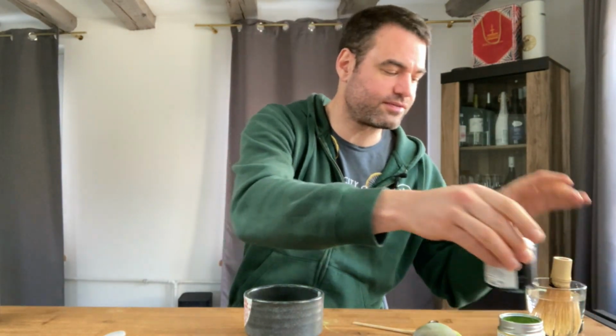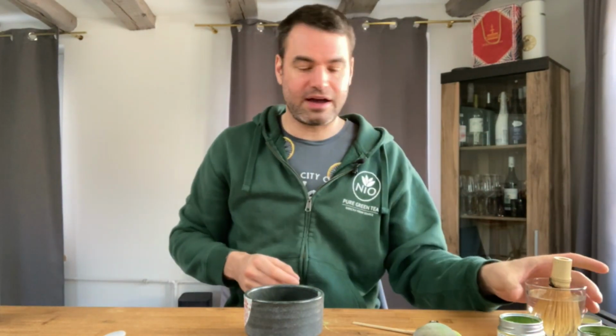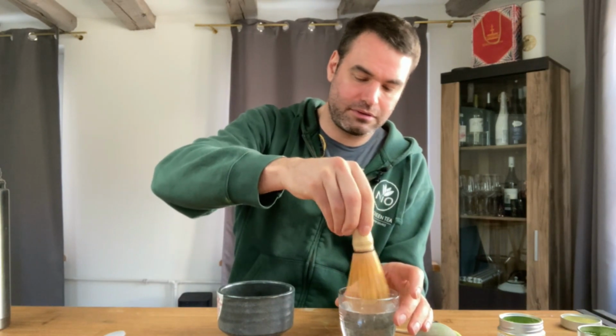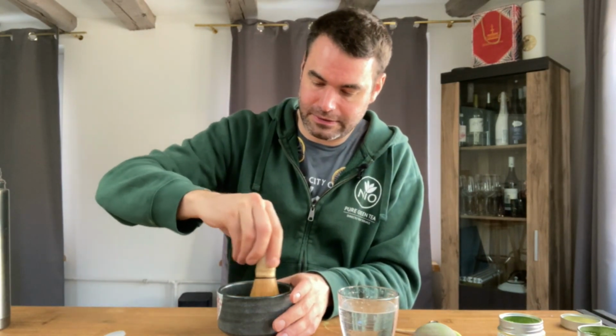And voila, that's already done. Then we have soaked the whisk, always important. You can do it just for a minute, that's enough, or even half a minute will do it, but just try to soak it a little bit. And then we are adding around 100 milliliters of water, and we're gonna take the whisk and start whisking.